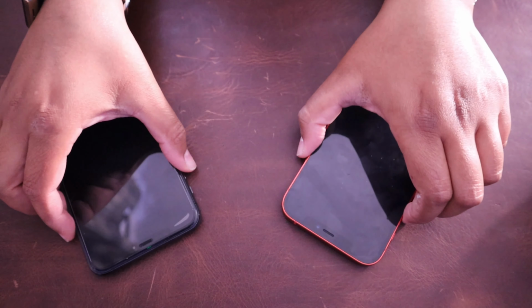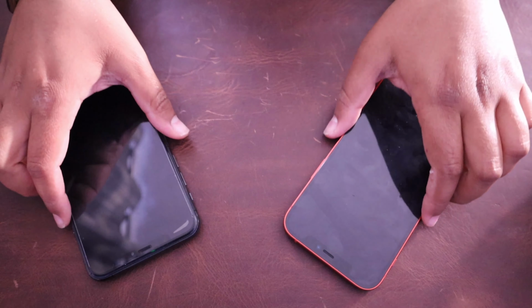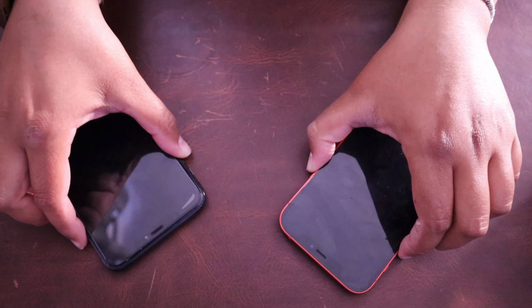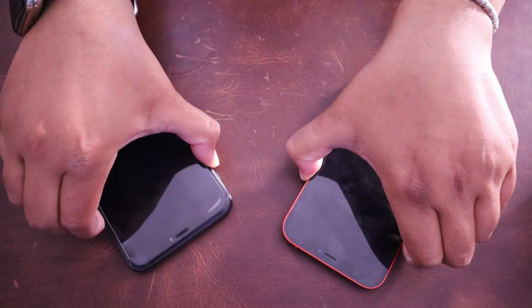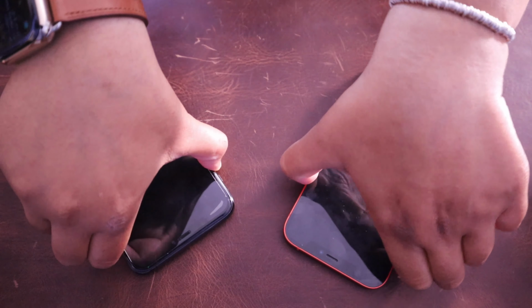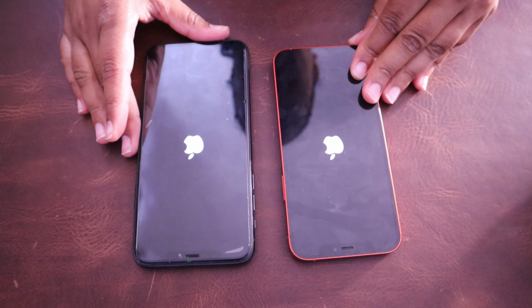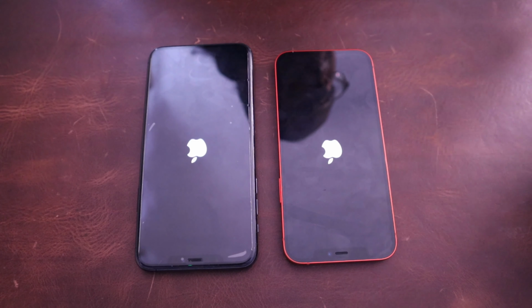Right guys, so let's switch both. You can see they are off at the moment, both phones. Let's switch these phones on. Oh gosh, it's gonna be a little bit tricky holding these together, but let's try and do this. Okay, great. So they are coming on at the same time. Let's see which one boots up quicker.